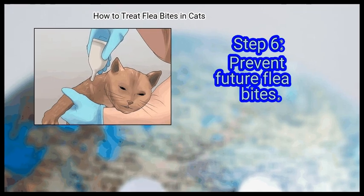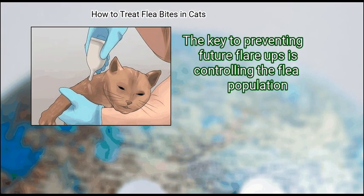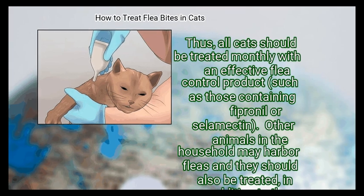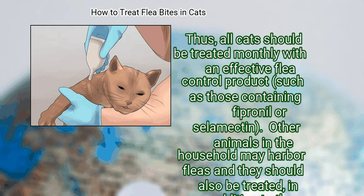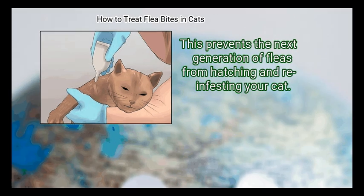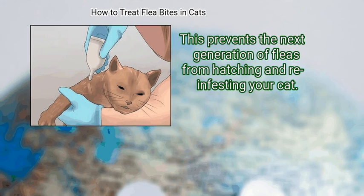Finally, prevent future flea bites. The key to preventing future flare-ups is controlling the flea population. Thus, all cats should be treated monthly with an effective flea control product, such as those containing fipronil or selamectin. Other animals in the household may harbor fleas and they should also be treated. In addition to the allergic animal, use an environmental control insecticide to kill flea eggs and larvae in the carpet and other soft furnishings. This prevents the next generation of fleas from hatching and reinfesting your cat.